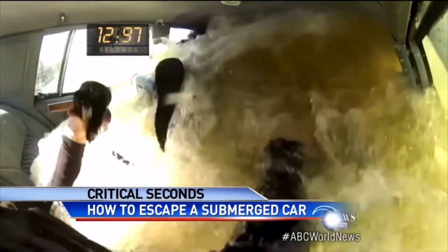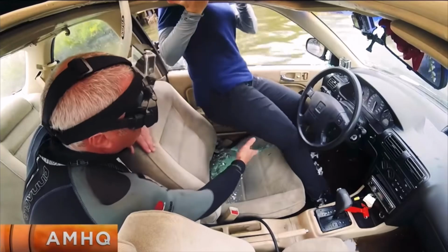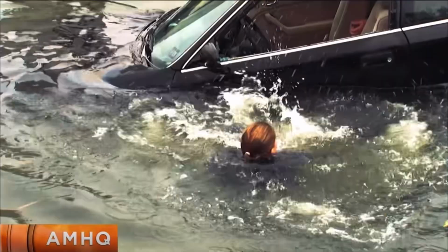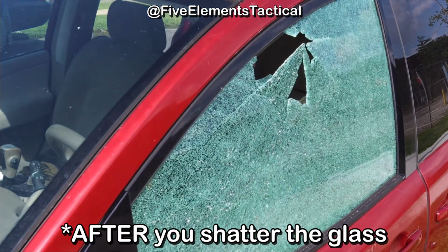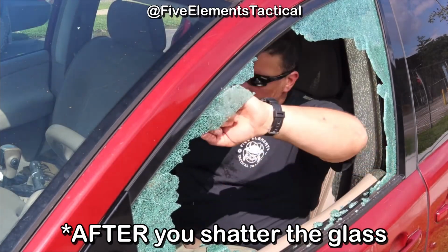If your windows won't roll down, you will have to bust them and clear out enough glass. Vehicle glass is designed to shatter into small enough pieces so that any cut should not be life-threatening. However, I recommend using your rescue tool or your fist like a hammer to clear out enough glass. Climb out of your window as soon as you break it.